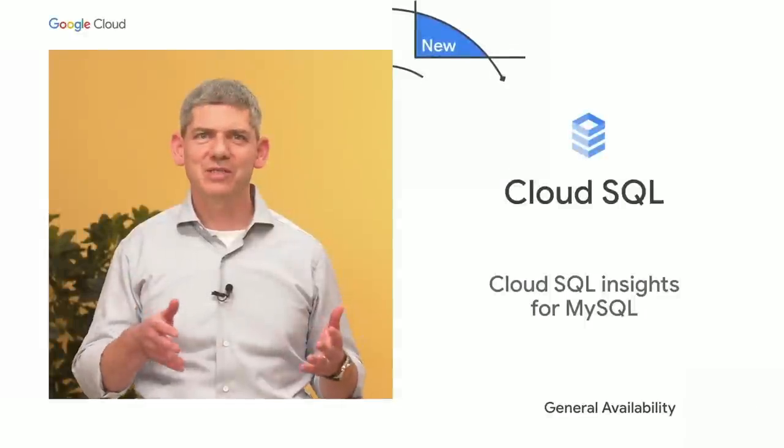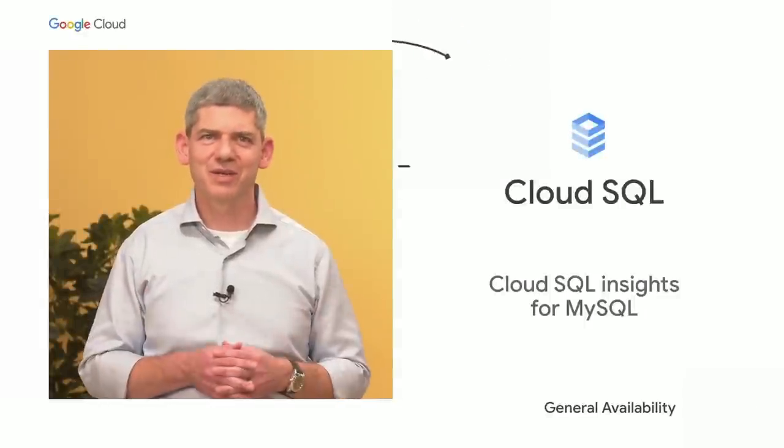Our final focus area is around empowering builders to be more productive with innovative, one-of-a-kind developer experiences. We've introduced Cloud SQL Query Insights for Postgres and MySQL. In addition, we made Cloud SQL cost recommenders generally available and introduced Postgres System Insights in preview.